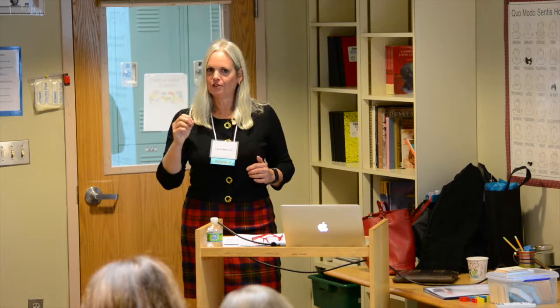So I like cursive. There's something about the finiteness of a word. It starts here, it ends here. It's a unit. There are four approach strokes for all of the lowercase cursive letters. There are 11 approach strokes with print. So you're reducing the number of choices that a student has to make.